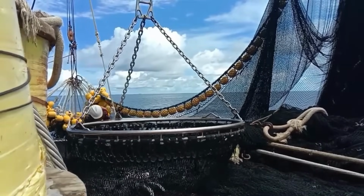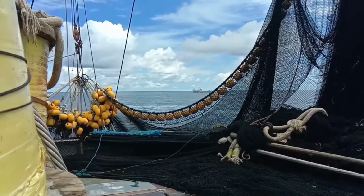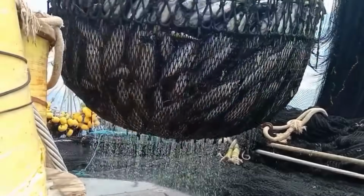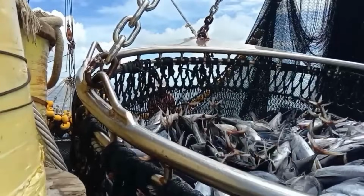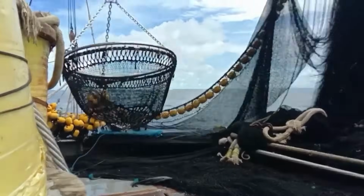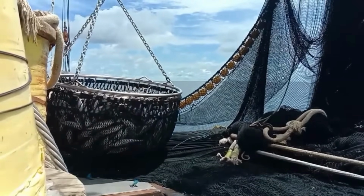In addition, life on board is also a separate world. During weeks, even months at sea, crew members must adapt to a closed environment, lacking phone and internet signals, completely isolated from the mainland. To maintain morale and health, modern ships are often equipped with additional amenities such as clean bunk beds, cooking areas with full frozen foods, and even small gyms and TV screens for after-work entertainment.